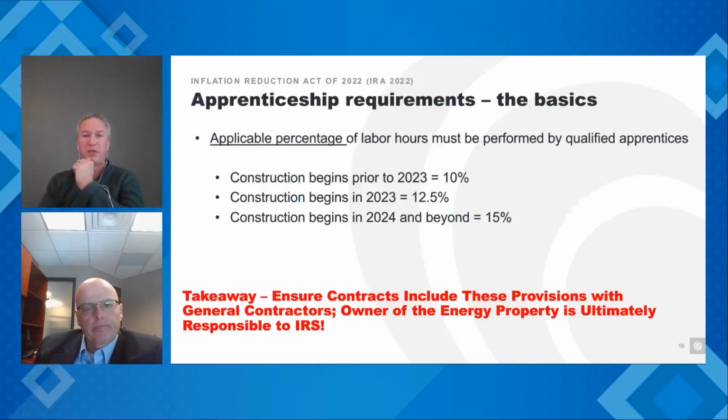Apprenticeship is a fairly simple concept that's really tied to having your general contractor, as an example, have a certain number of the hours. In the case of projects that begin in 2023, meet this requirement of having at least 12.5% of those hours be performed by qualified apprentices. And again, as Jeff articulated earlier, there's a lot of guidance that has come out, and there's a lot yet to come out on specifics on complying with that.